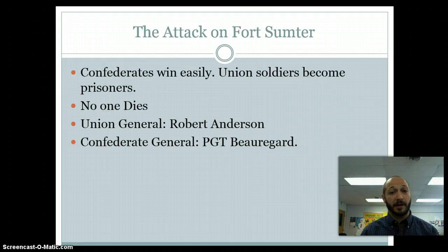Now let's look at the outcome of the battle. Confederates will win this, as I just mentioned, pretty easily, and the Union soldiers will become prisoners. No one actually dies in the battle except a Union horse. Now for the battle, this is going to be something we do throughout the course of the Civil War, and we're going to look at the generals of the battle. We'll be looking at the Union generals, and we'll be looking at the Confederate generals. In this case, the Union general was Major General Robert Anderson. For the Confederacy, it was P.G.T. Beauregard.